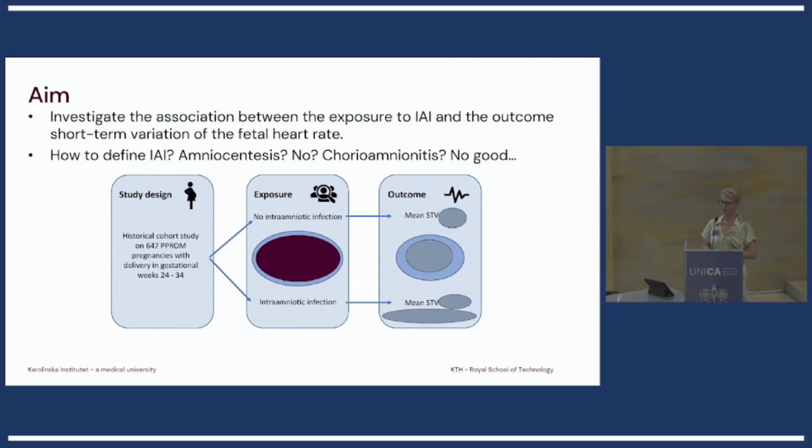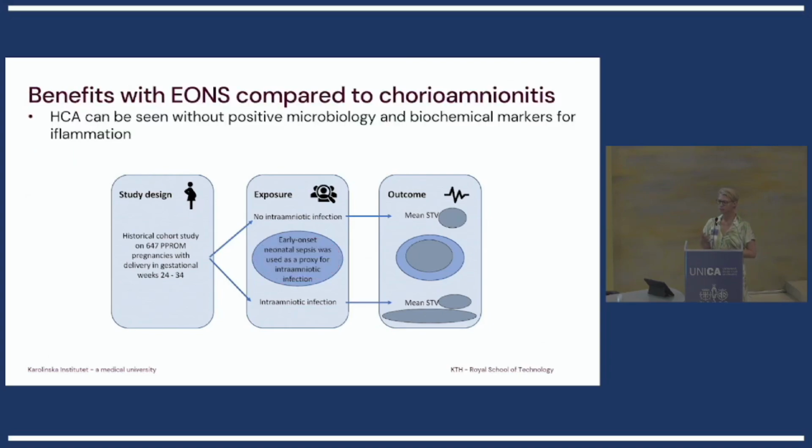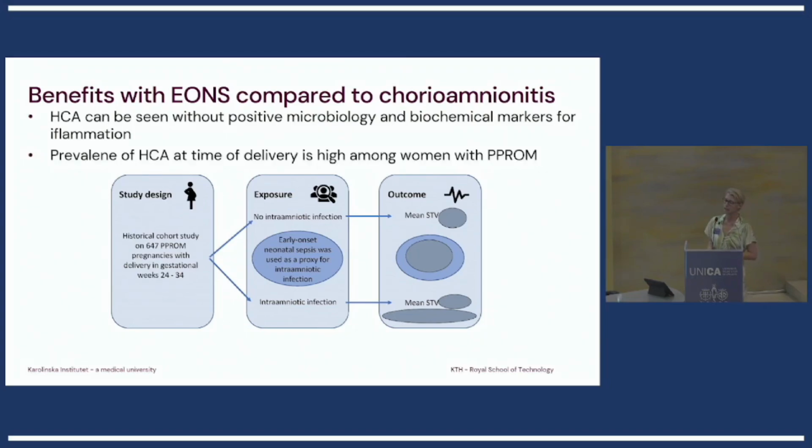How to define this infection? We don't perform amniocentesis because then we can introduce infection. There are the risks with taking an amniocentesis to culture the amniotic fluid, they are too high. Well, to use the chorioamnionitis, as the colleague van der Broek had done, we didn't think it was so good because chorioamnionitis, even if the histological validated ones, they are very common, and they can be seen without a positive microbiology and biochemical markers for inflammation. And the prevalence of chorioamnionitis at the time of delivery is very high among women with pPROM. Almost half of them have it.